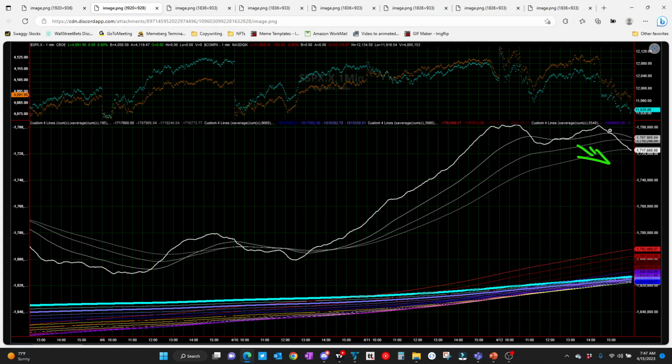We did lose the short-term moving average ribbon intraday. This is typically a good sign to take some profits off if you did ride some of this cumulative tick trend higher. So again, we're watching today: Bulls, we want to reclaim the highs here. Bears, we want a continuation lower, kind of a linear down day.